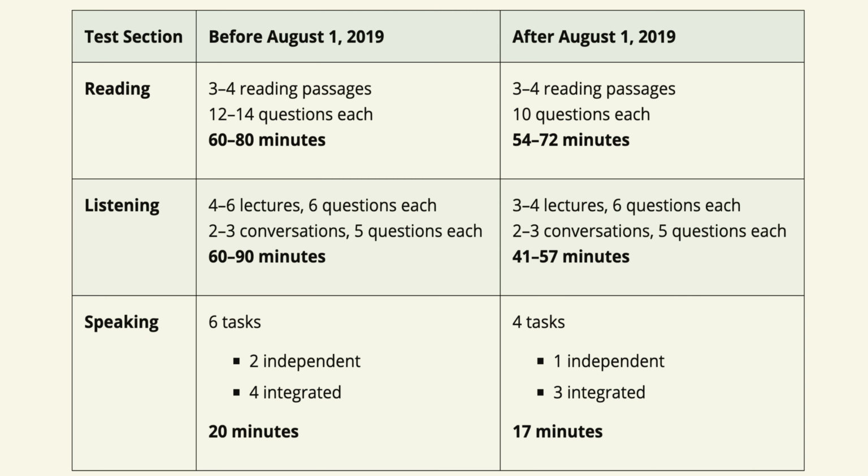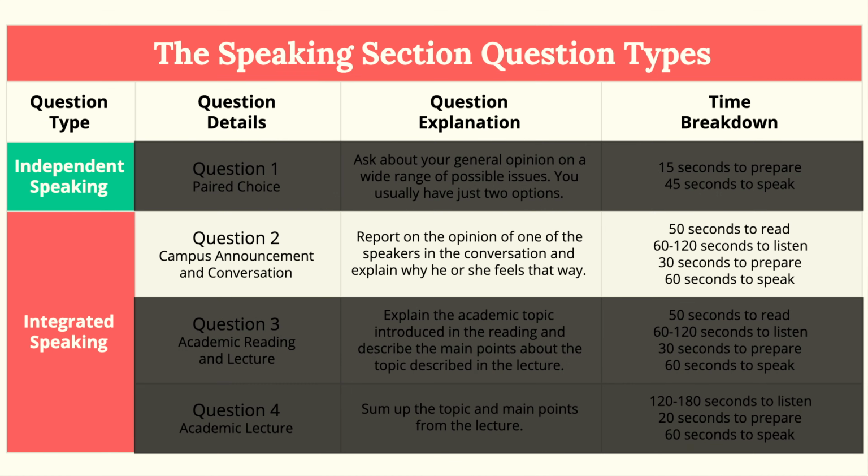So, for those of you who don't know, as of August 1st, 2019, the test changed. And basically for the speaking section, they have cut the number of questions. There used to be 6 questions and now there are 4. The change is pretty much that they cut question 1 and cut question 5. So this question number 2 is pretty much exactly the same as question number 3 from the old test. But don't worry, I'm going to explain more even if you don't know about the old test.